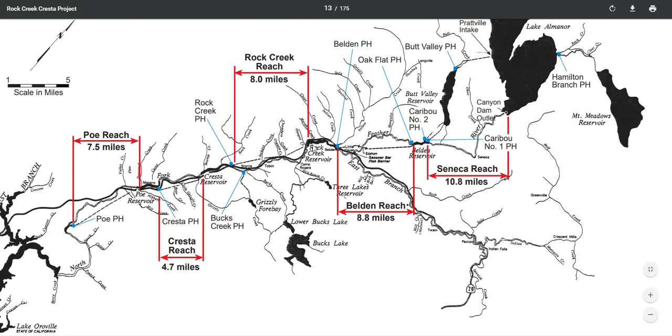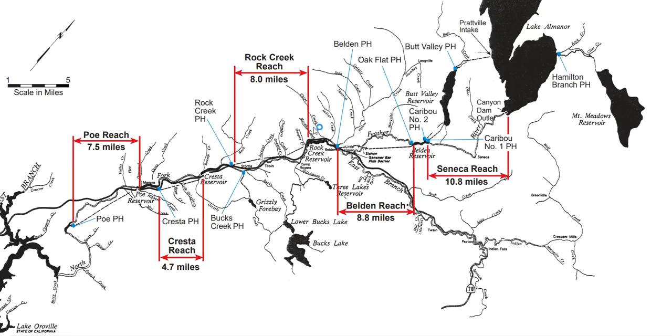And then the next project, this project right here, the Rock Creek-Cresta project, P-1962, is its license number. And that has the Rock Creek Reservoir and a powerhouse, and then also the Cresta Reservoir and powerhouse. And the third one is the Poe project, and that one is P-2107, and it has a reservoir and powerhouse. And that's just about 5 miles above the Oroville Reservoir.